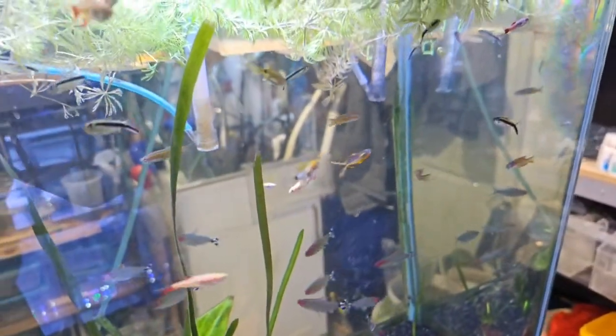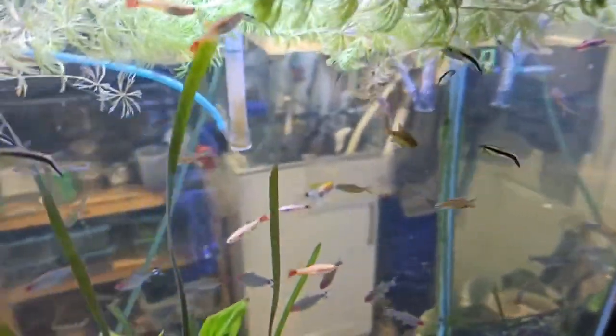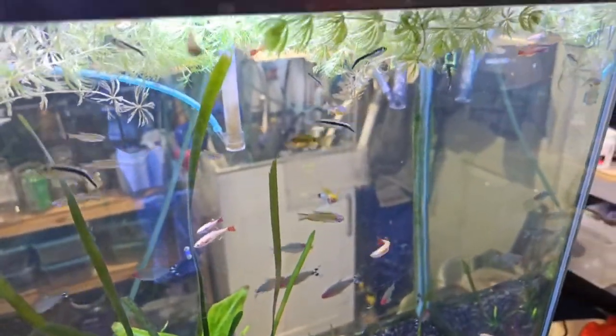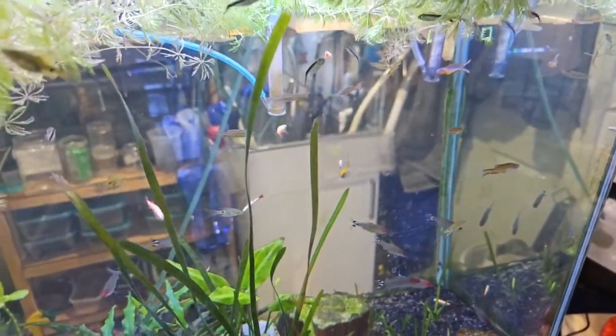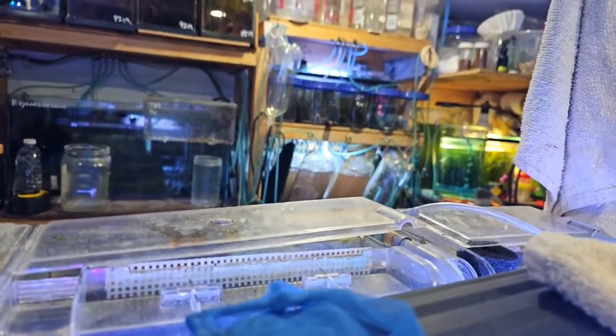So what am I going to do with one fish? So I just threw him in here. He'll grow. Eventually, he'll get too big, and we'll take him over and throw him in with another batch that's equally his size, and sell him off.